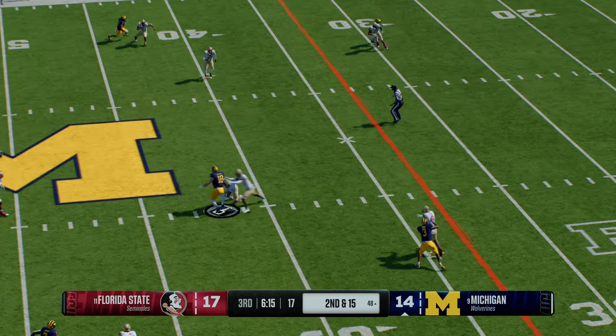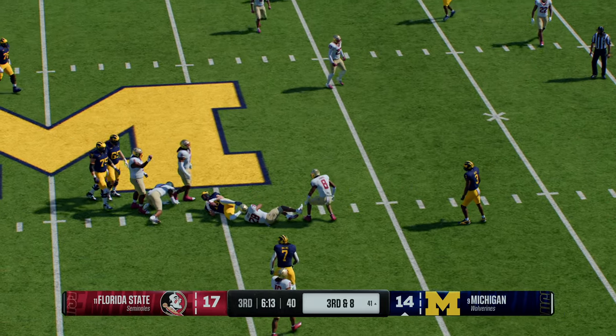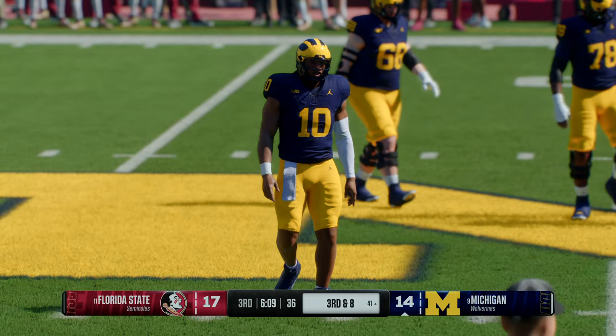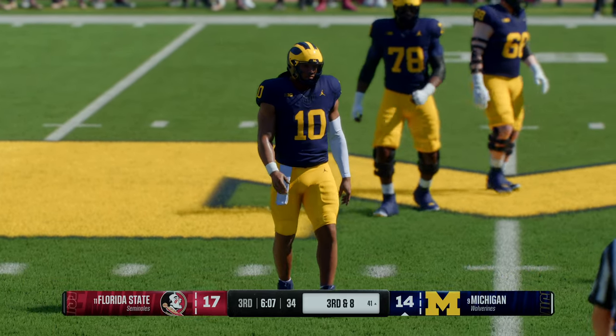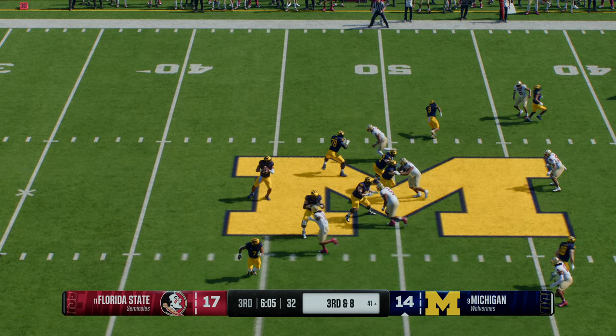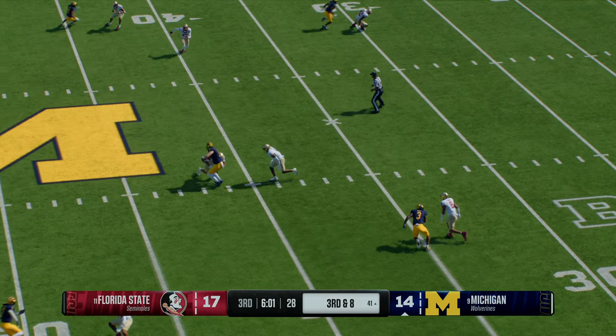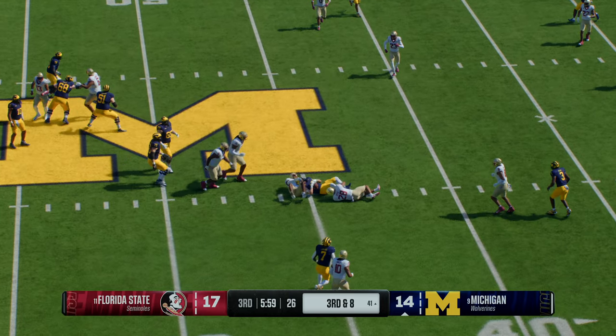Softened him up with a run, and now to throw. Catch in the middle. It's Glovelin. They make the stop, but not before he takes a chunk out of what they need to move the sticks. You know, David, this is really what game managing is. Nice pickup on second down to help them on the next play.